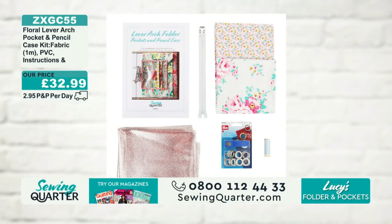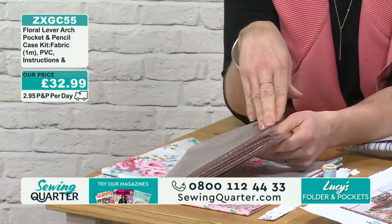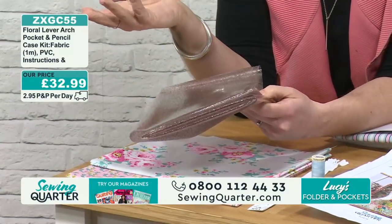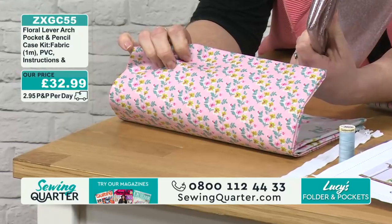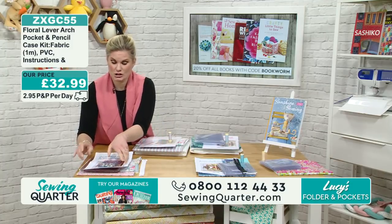And you've also got glittery grit. You get a load of this. I mean, you're going to have so much left over. It's just fabulous. I would be making makeup bags and all sorts out of that, because it's waterproof, isn't it? Yeah. And then you get half a metre of each of these gorgeous Tanya Whelans. $32.99. What a fab piece of kit. We don't have that glittery one any other way, by the way. It's just in those kits.